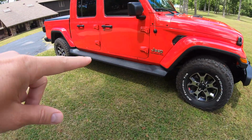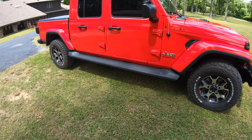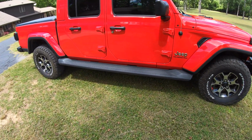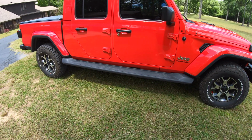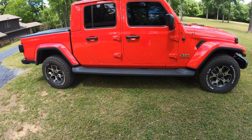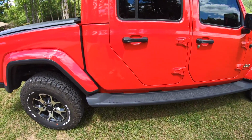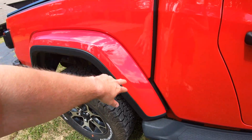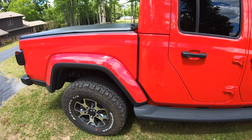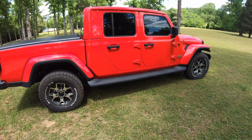This one did come with the running boards instead of the rock rails. Now, I actually bought a set of rock rails I was going to put on here. My wife likes the steps, and I tell you one thing I have noticed on gravel roads, these do protect a lot more than the rock rails. On my last Wrangler, man, these fender flares with just the rock rails, they get a lot of rock chips. So we're probably going to keep those for now.